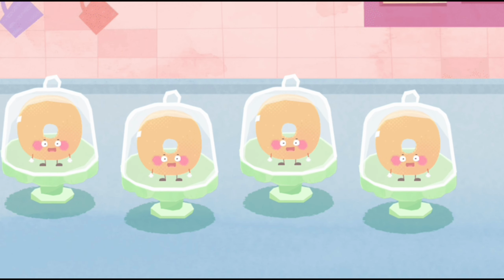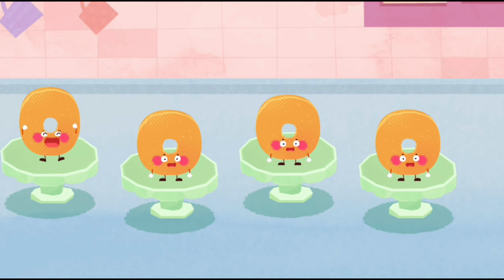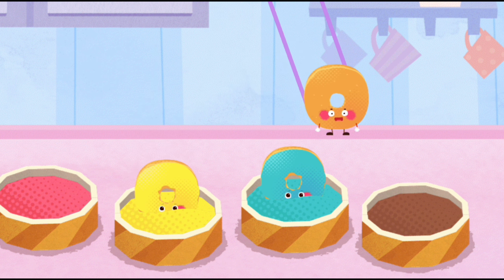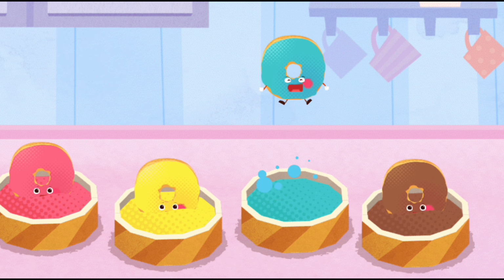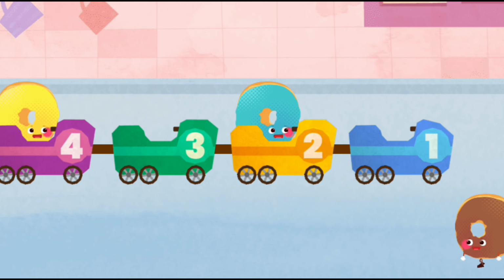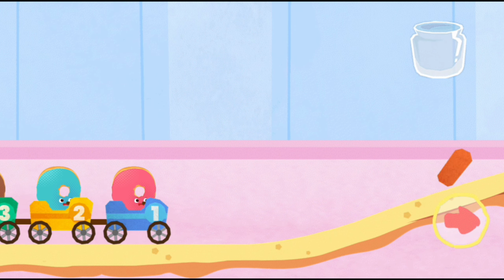Four round donuts. The brave donuts are ready to dive! Wow! Look at their beautiful colors! Which compartment will she take? The donuts are off for beauty recipes!